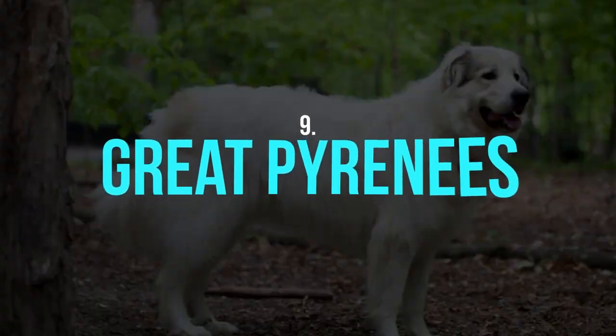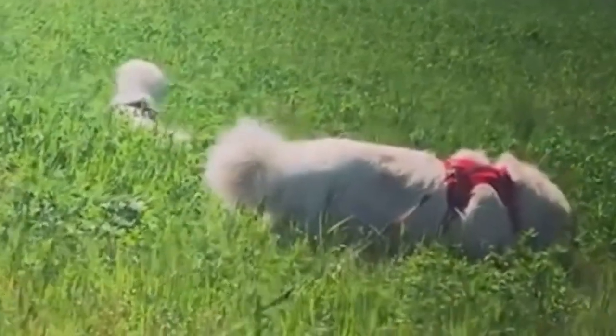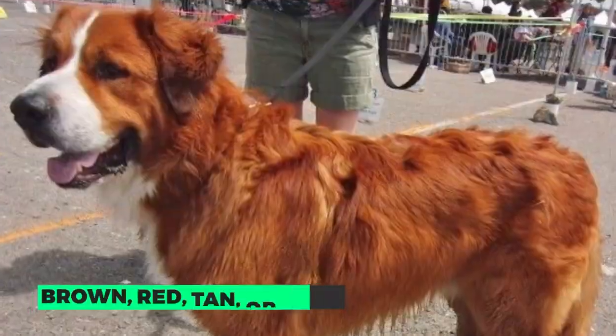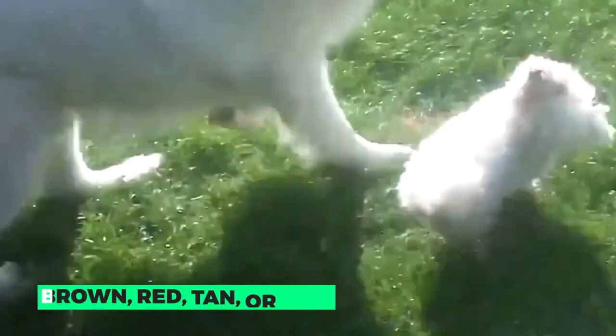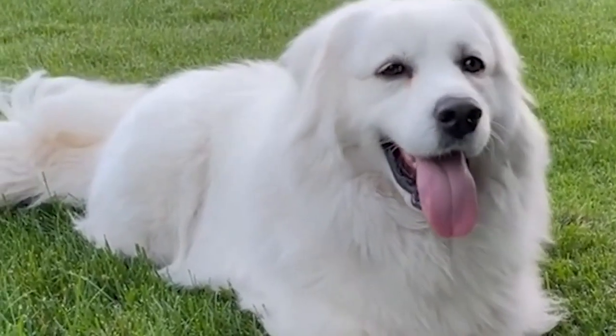Number 9. Great Pyrenees. Although the Pyrenees is well known and loved for its pristine white coat, this species can also have fur colours brown, red, tan or grey. Regardless of the colour, the Great Pyrenees sheds the same amount of fur. It has a long silky outer coat with a woolen layer in the undercoat.